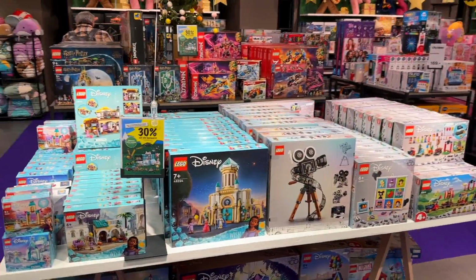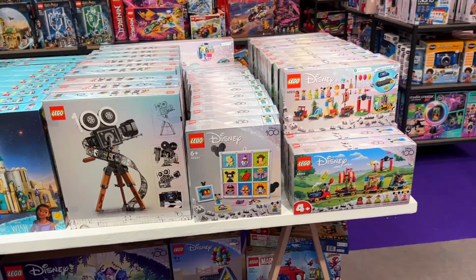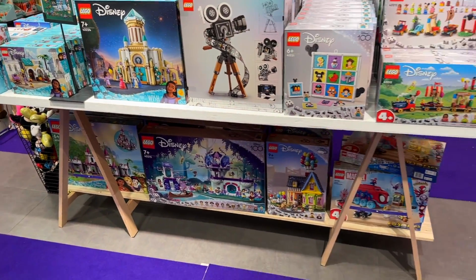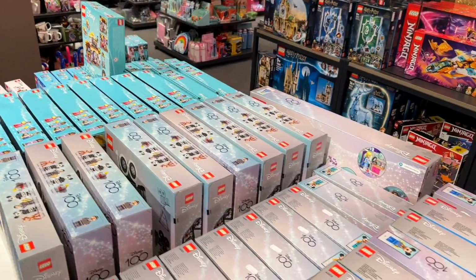They also had another table over here that was full of Lego Disney sets, so they had everything from the Disney Princesses to the Disney 100 anniversary sets. Again, a lot of stock of each one of these, all on sale for 30% off, which is pretty cool. They had so many of the cameras and so many of the art pieces.